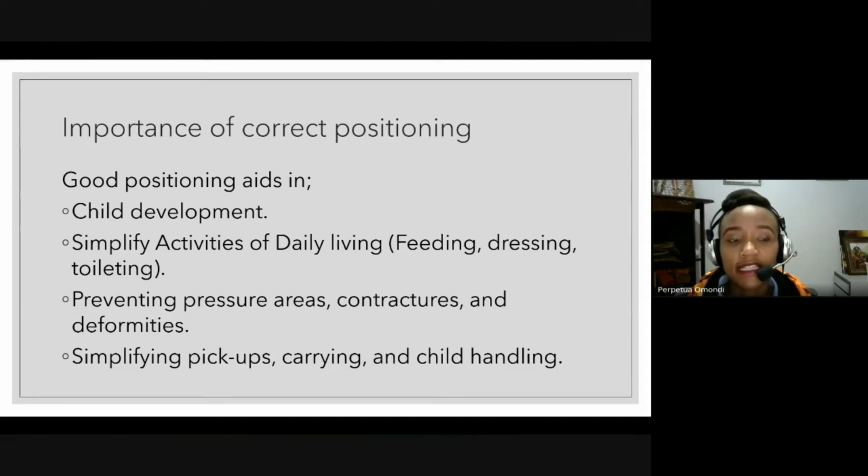One, it aids in child development. If a child is well positioned throughout the day, they will try reach for something, they will try grab a spoon, grab a cup, they will try play and engage with their hands, both hands. So positioning does help in child development. In activities of daily living such as feeding, dressing, and toileting, positioning does simplify it for you and for the child. So if you position a child in such a way that they can be able to sit and feed themselves well, correctly positioned, it makes it easy for them. And also for you, if the child can't feed themselves, if they are well positioned, you're even able to feed them better and faster.